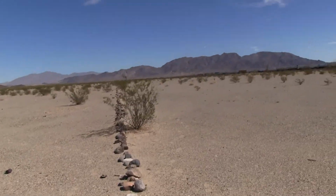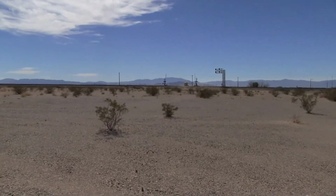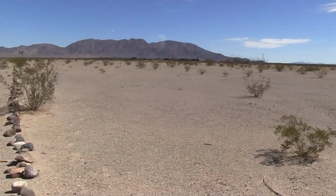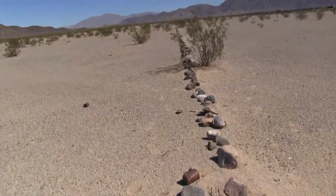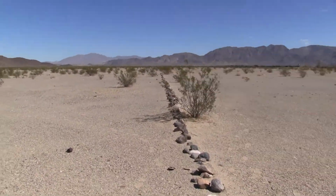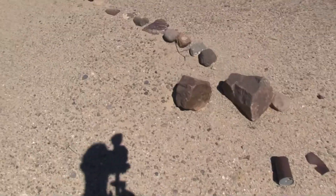And the trick is, where the heck did they get all those stones? Because this area of the desert has no rocks. No large rocks. There's really not this many. So that line goes all the way down there. I walked to the perimeter. And then over here.